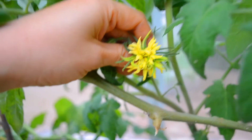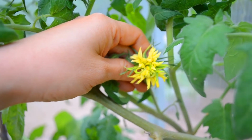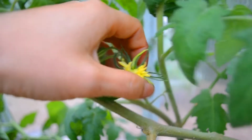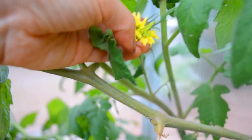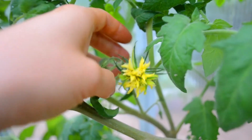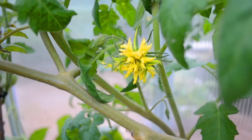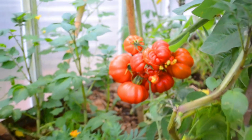A Megabloom. See how that's way bigger than your standard tomato flower? I'll find another one to show you as a comparison. That's almost double or triple the size, and you can see it's 1, 2, 3, 4, 5 tomato flowers fused together, it looks like. So that is fasciation in action, and a Megabloom. And if that sets, it's going to form one of these monsters that I showed you just before.